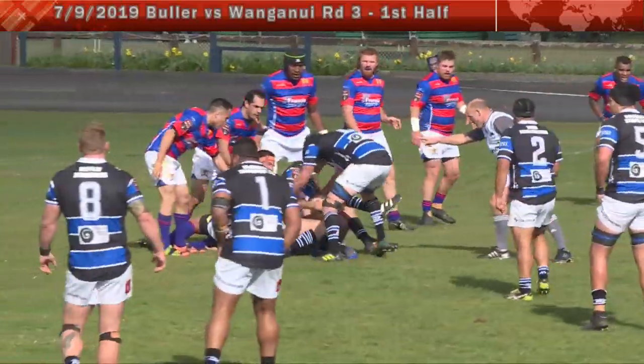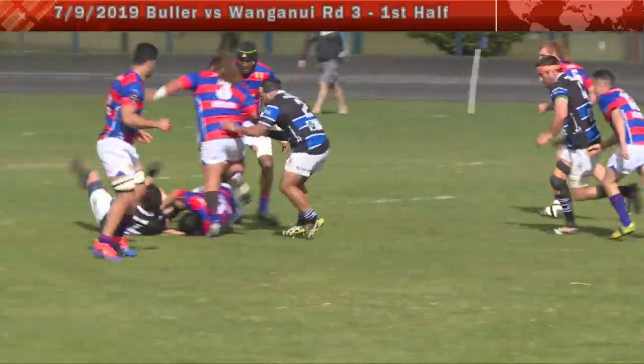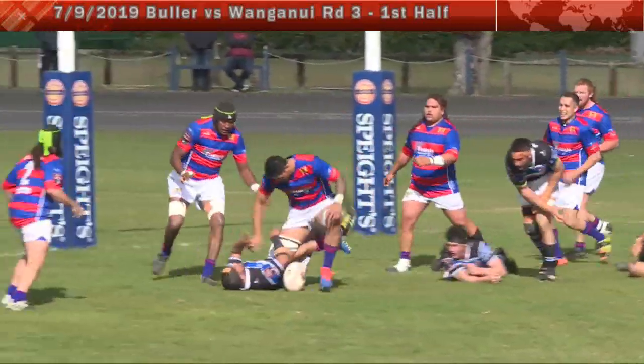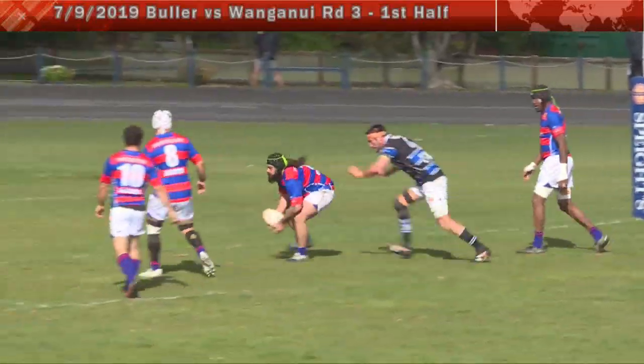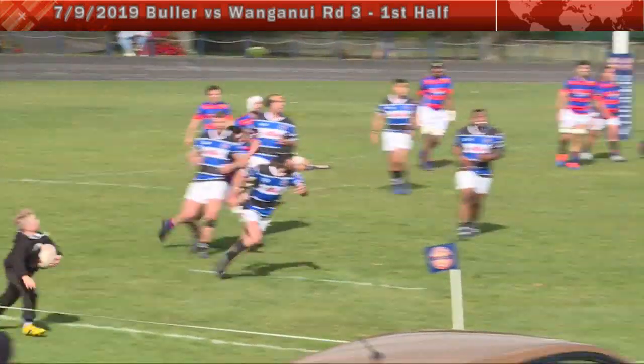Trying to knock it back, Wanganui. Does come back. Gets picked up there by Hart again, comes out of it and with it in the hand. Loses it. Oh, Buller trying to pick it up. Yes, Leper picks it up there. Mason Bryant gets it. Gets it up there to Alex Paterson, running it out from his own goal line. Puts his boot to it.